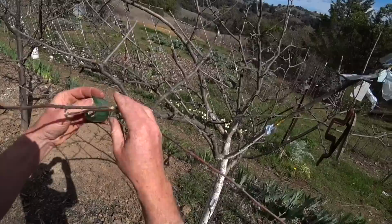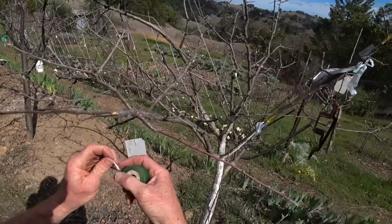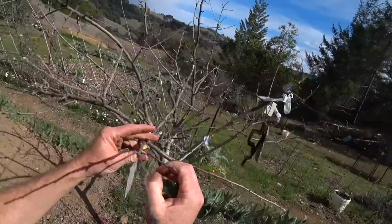This is too wiggly. I don't like this grafting tape. It doesn't allow for a tight enough wrap, and when you wrap it, the wraps don't seem to compound enough. I think maybe I just need to take it slower. But it's clearly inferior to what I usually use.